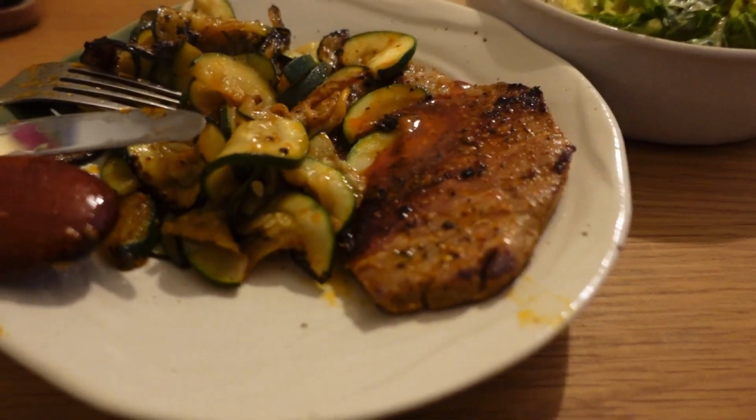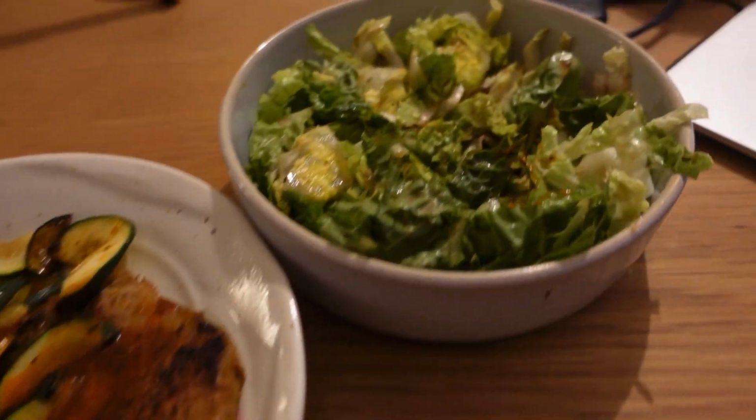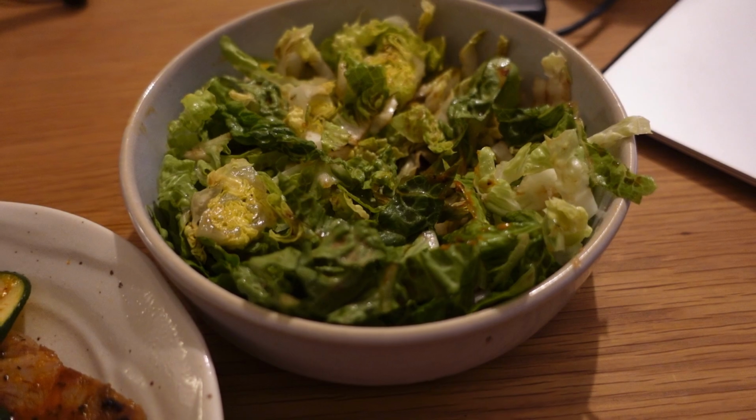Hi everyone, I just got home from work and I didn't have time to meal prep something yesterday, and also it's 4:30 and I haven't eaten anything today, so I thought I would just cook and then show you because I'm very hungry. So here's what I have. This is the leftover steak, some zucchini, and then here's just a salad with some balsamic vinegar. I just love balsamic vinegar. I could just drink it straight up from the bottle. I know some people cannot do that, but I love it so much and I crave it from time to time. So yeah, that's what I'm having. So I guess I'll see you for dinner then.